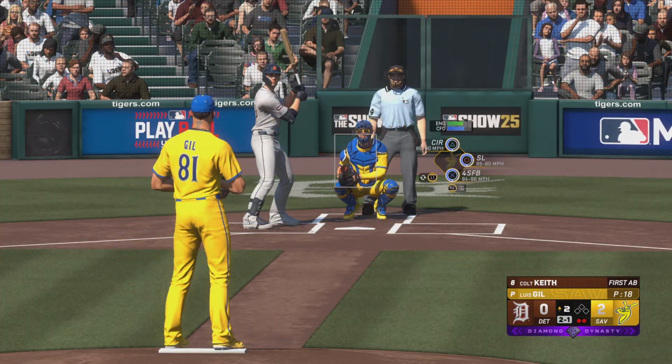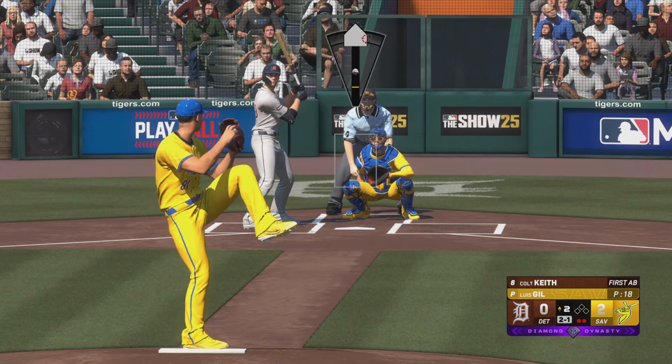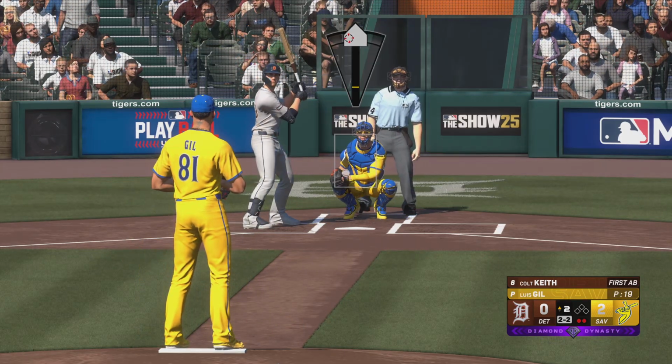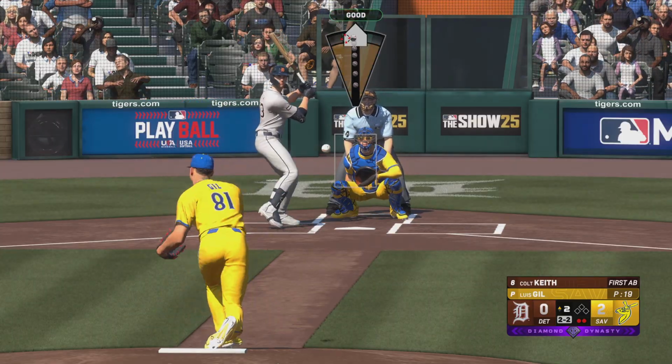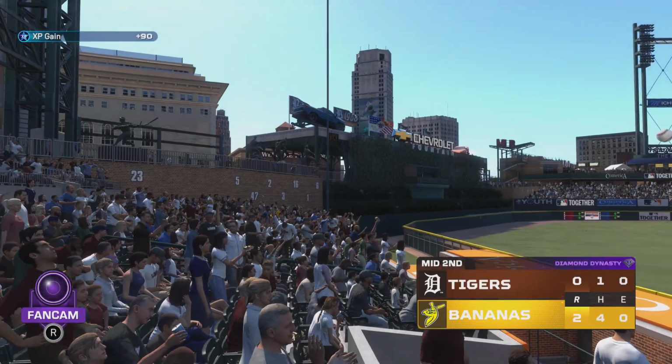Next pitch misses, and that's ball 2. We got 2 balls, 1 strike. Fastball for a strike. Another one. That's 5 straight strikeouts.